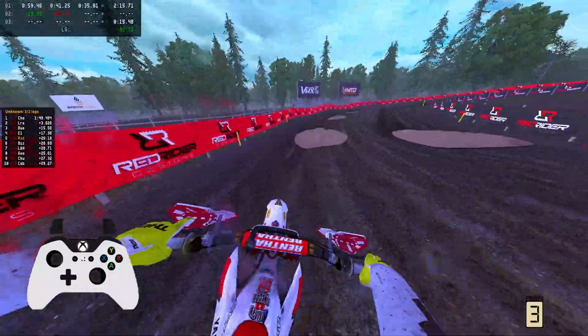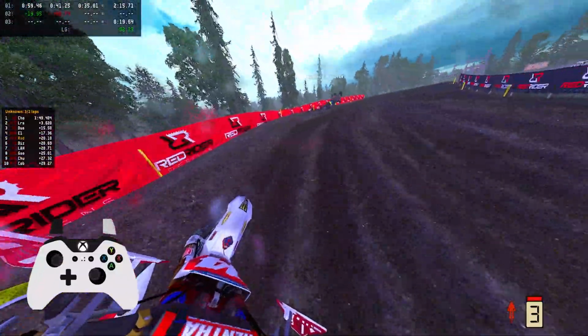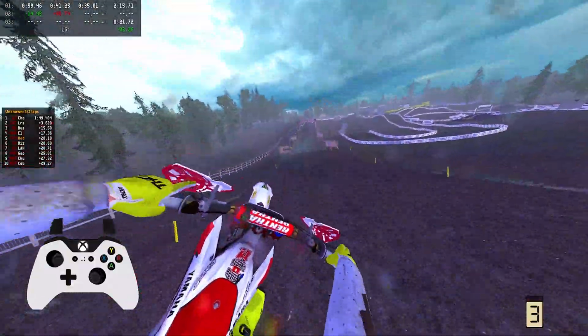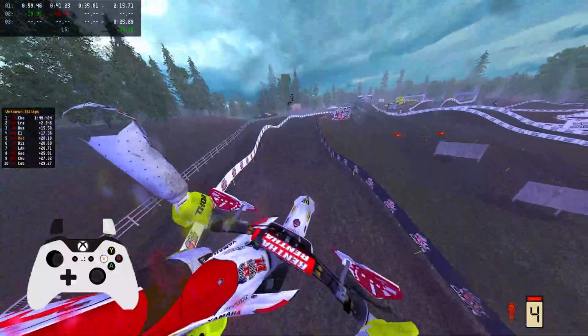Right here, I know Dizzle is a little bit faster, so I just kind of slow down, let him go around me. He gives the fist bump, letting me know, hey, I appreciate it. He had the better drive. There's no point in taking us both out.